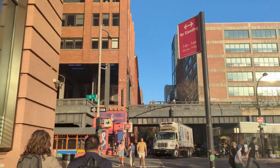This long history and the stripped-down brick architecture of the building gives the market a unique character.